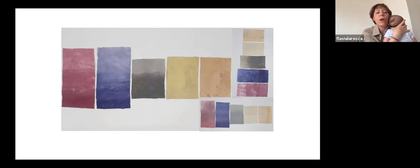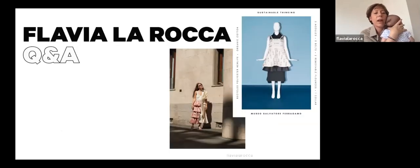So you can choose the color you prefer, choose the fabric, choose the size, and then create your unique modular dresses. I hope you enjoy it. If you want more information, just hit me on Instagram, it's Flavia La Rocca. I will answer all the questions.